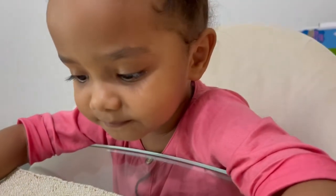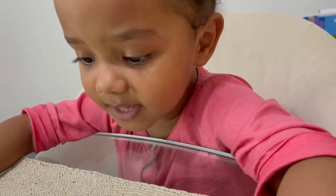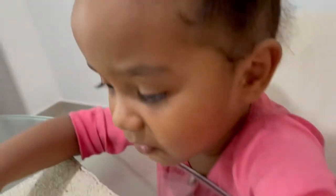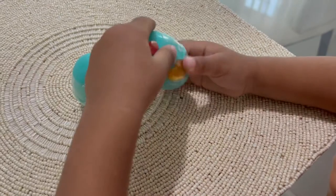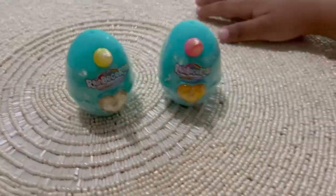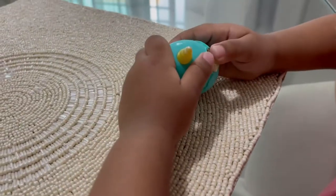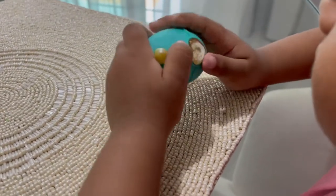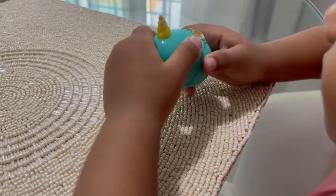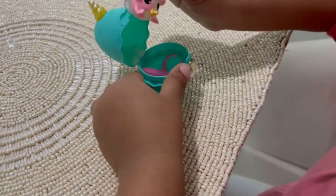She got surprises. She got what? I'm gonna open the unicorn. She's gonna open the unicorn. She got surprises. Unicorn, rainbow unicorn. Yay! It's open. What is this? What is it? What did she get there? What did you get there? Cute.